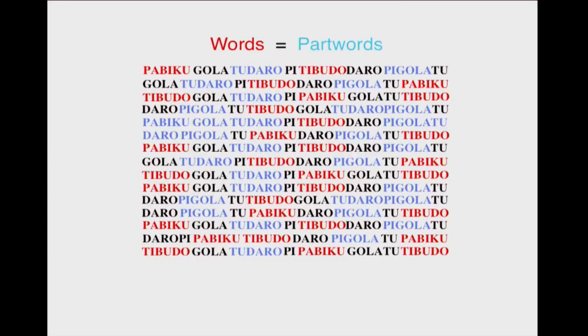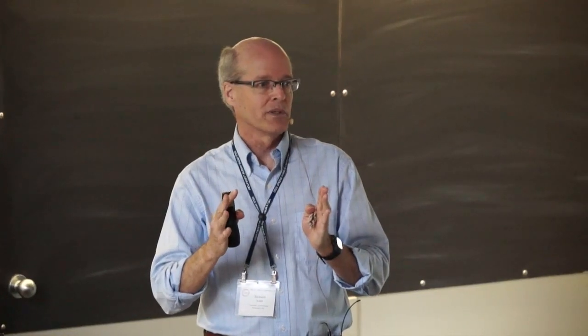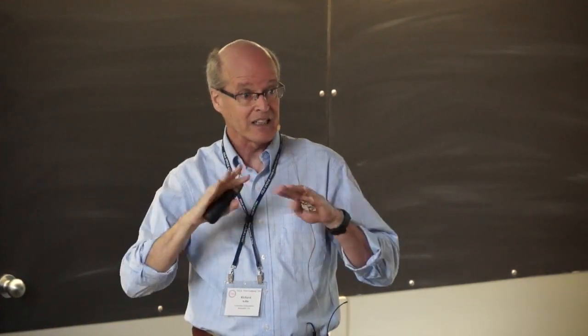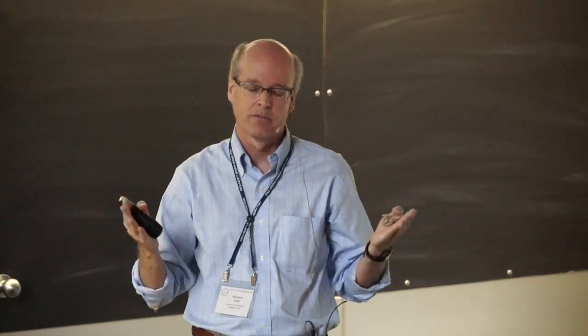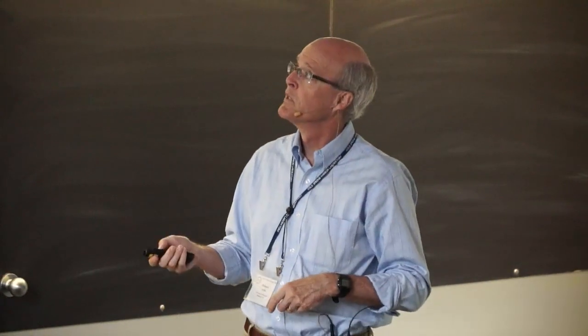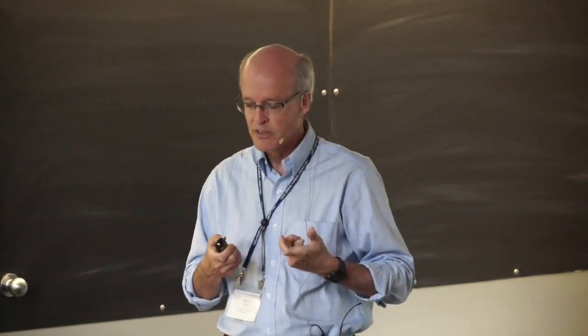So now the corpus is balanced. There are exactly the same number of words and part words that will be tested. And you get the same result. So we're not making the claim that they're only doing transitional probabilities. What we're saying is that this experiment shows that when you eliminate all other sources of information, including frequency of occurrence, and only allow transitional probabilities to be present, they can still do it. I actually think frequency is the low-hanging fruit. It's so easy. But the point is that they can also do transitional probability, which is a more sophisticated, conditionalized statistic.